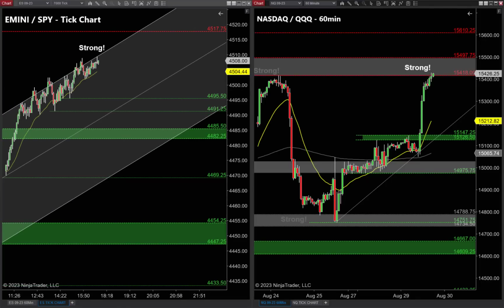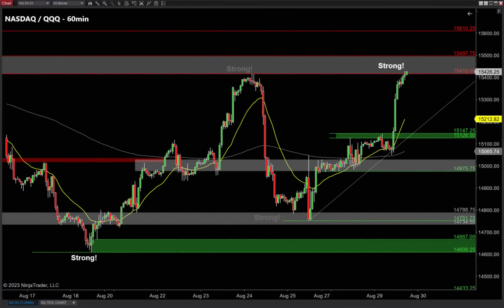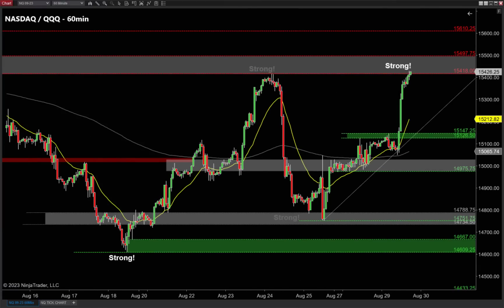S&P, pretty easy game plan there. Let's go now over to the Nasdaq, right? Nasdaq is almost identical to the S&P. On the 60-minute chart right now, it's a nice strong bullish run higher. We know what direction is the best direction right now, and again, it's a very large move going higher, so we don't want to buy too high.